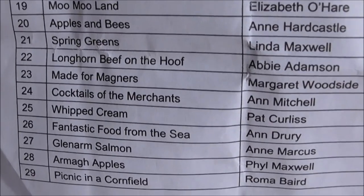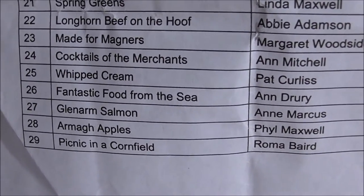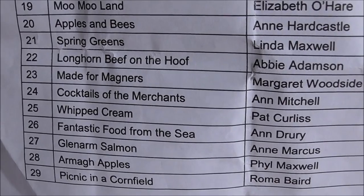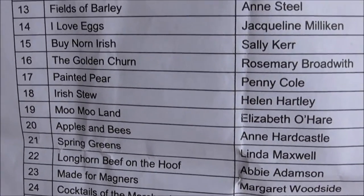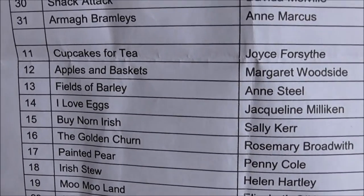And these are the best of the best. Okay. Just running the camera slowly up through that.